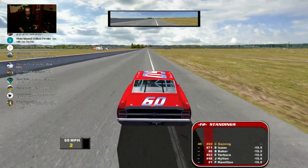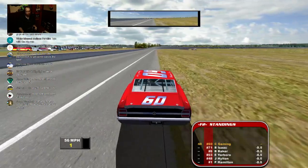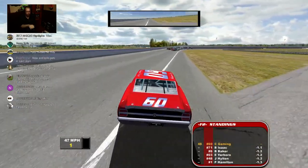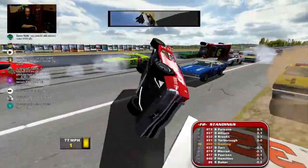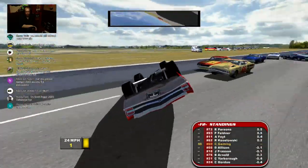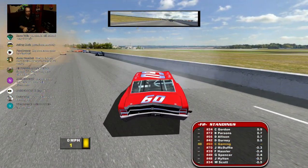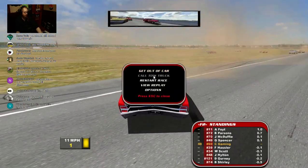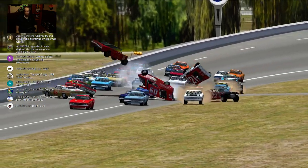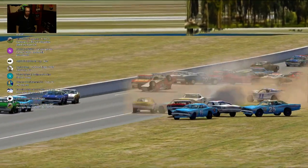Plus, I want to see if you can go over the wall in this version of Daytona as well, for an experiment for a future video. Three, two, one. Well, now. I don't know if anyone went into the lake. That number 6 and the 21. The wildest rides.